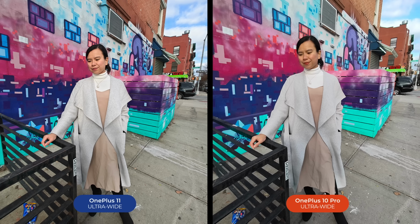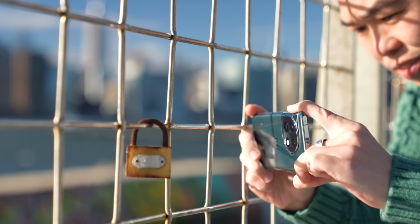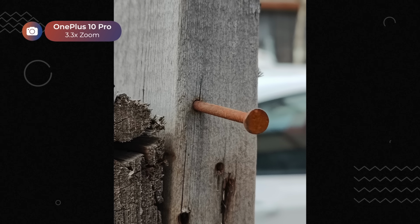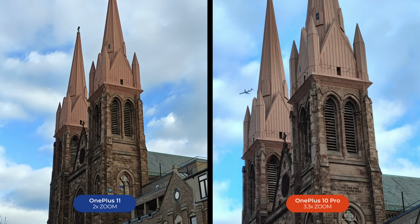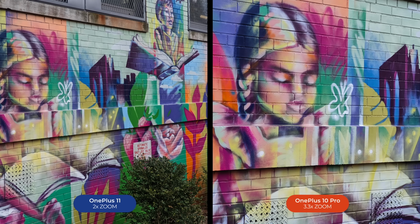The ultra-wide-angle camera also sports a new sensor, which supposedly does better at HDR photography and producing punchier photos. It also has macro mode built in, which didn't exist on the 10 Pro. Here's one example of a nail. To get close, I used the zoom lens on the 10 Pro, but here's a shot using macro mode on the 11. Finally, where the 10 Pro gets an advantage is in its 3.3x zoom lens. Obviously, having more zoom lets you punch in further for shots like this.